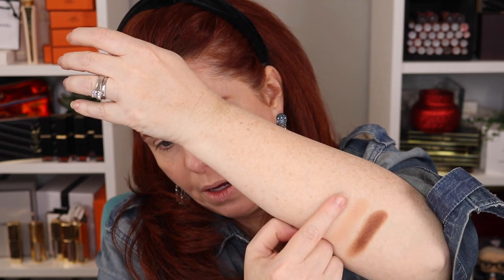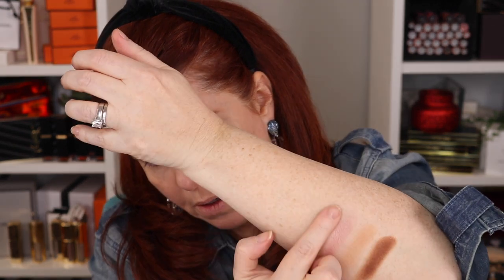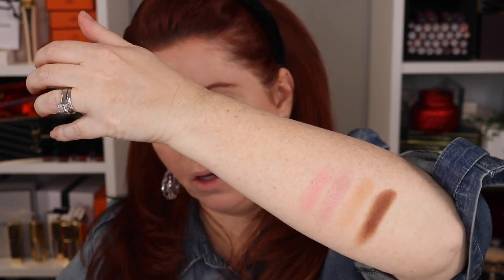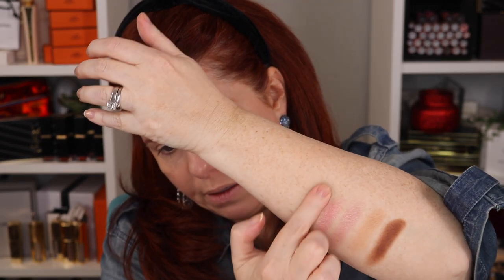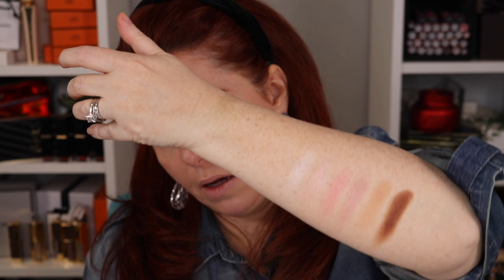All right, and then the blush. Ooh, that's pretty. These are both powders. Both shimmery but beautiful. And then the highlights. Oh, I love the highlights. Oh, both gorgeous.